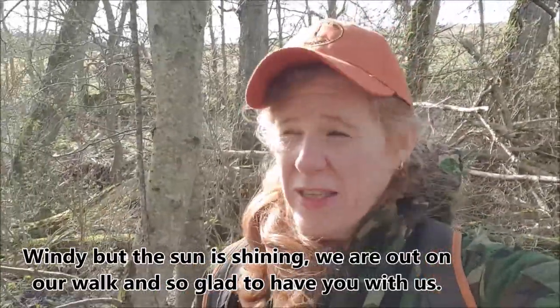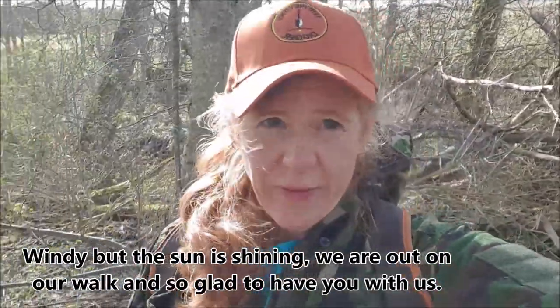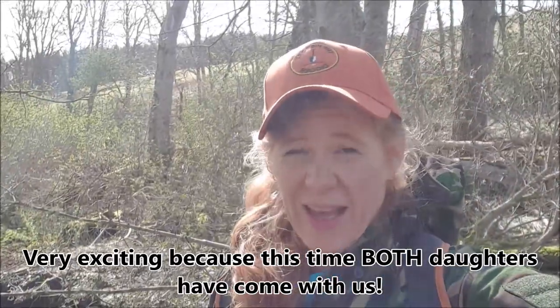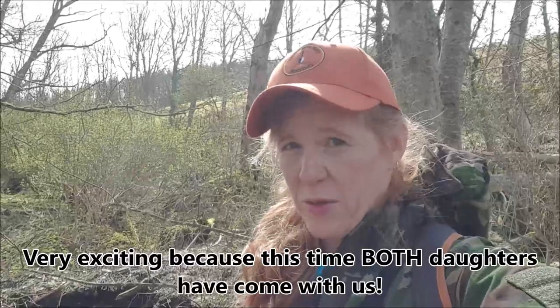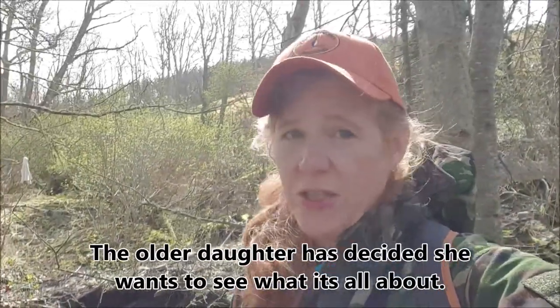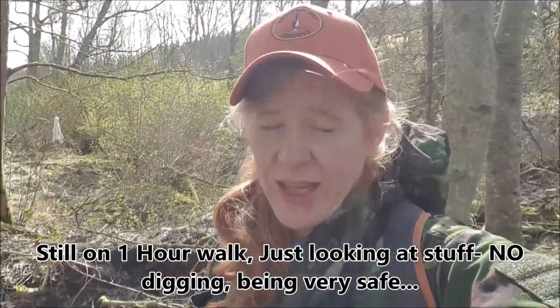Oh my Tonys! Please excuse the wind, it is very, very windy today, but we are back out at the big one. She's decided that she wants to see what this is all about on our walk. We're still on our 1 hour walk and we're just walking around and just looking at stuff, picking up stuff that we see, digging, just looking.